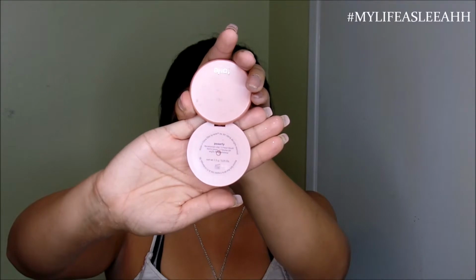Using the Tarte blush, it is in Parte. Literally, that's how it's pronounced. Go ahead and apply it on your cheekbones, and I just use any kind of blush. Brush doesn't have to be a certain one.